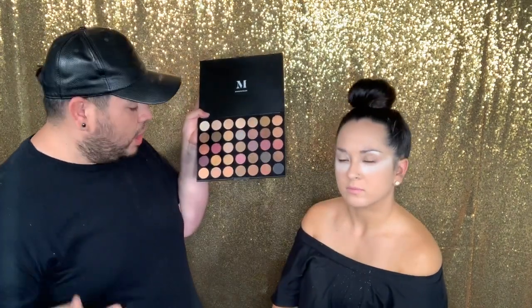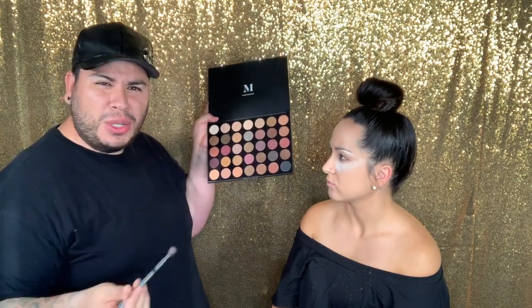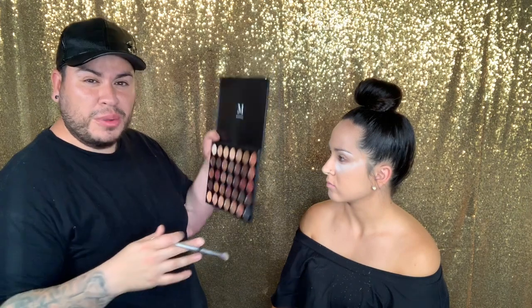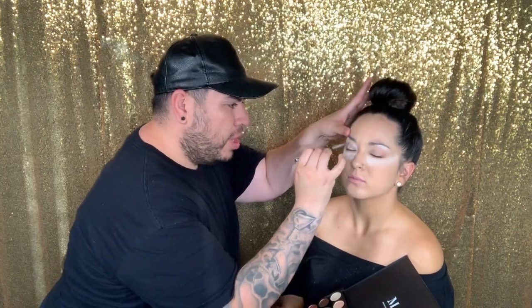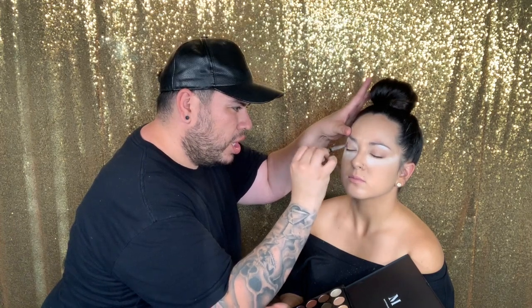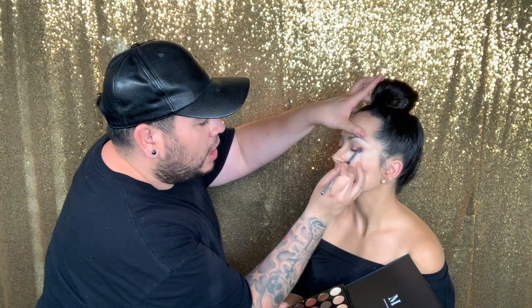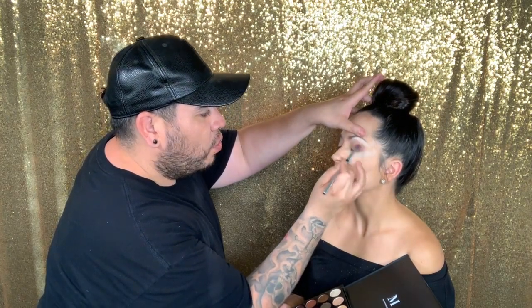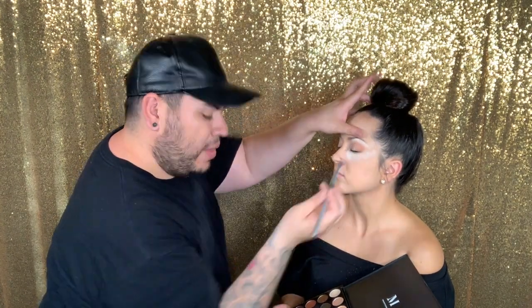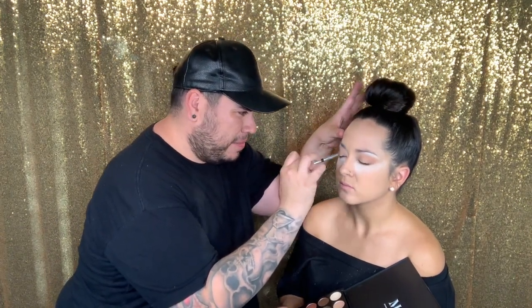So now I'm gonna go in with a little bit more of a taupey color, which is softer, a matte, which I really prefer mattes for crease color. So I'm just gonna buff it right into the corner of the eyelid. And I always go kind of in towards the eye. And this is really quick. I mean, you guys could honestly do this in like 5 minutes.